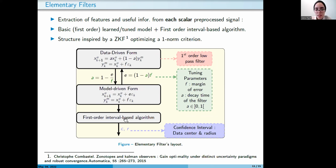This first order interval based algorithm is inspired by the EZKF, Zonotopic Kalman Filter, optimizing a first norm criterion. Compared to the classical ZKF, when we optimize the Frobenius norm, because we are in some vector space, in this case we will just optimize a 1 norm criterion because we are using some scalar data. So at the end of our elementary filters layer, we will just get a center and a radius related to each scalar preprocessed signal.